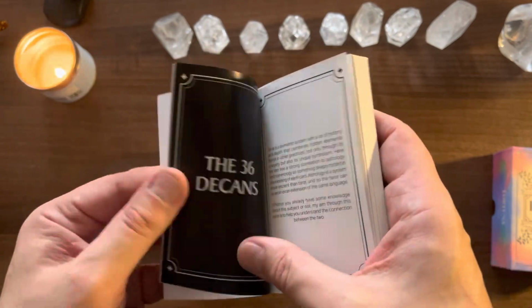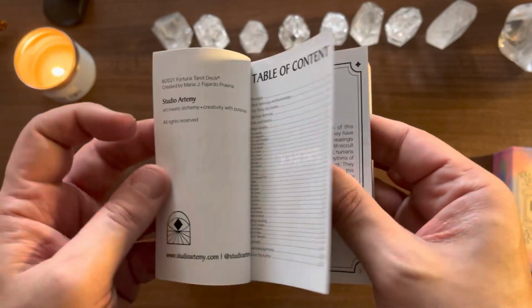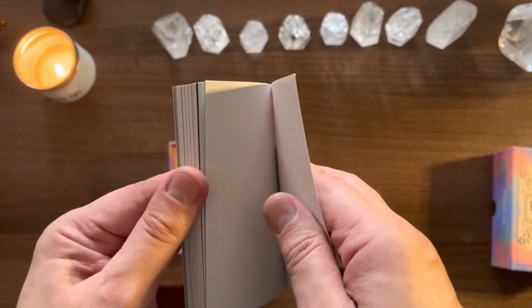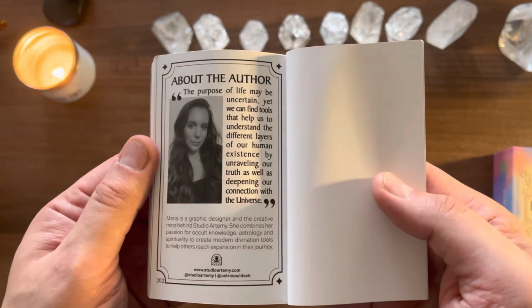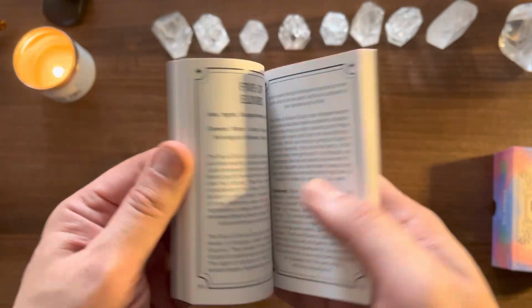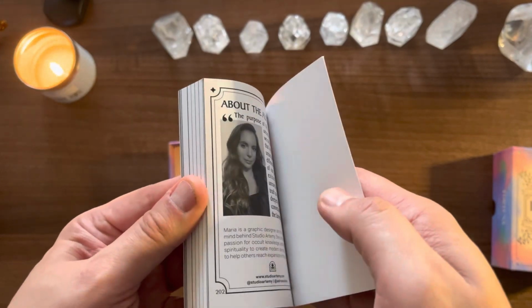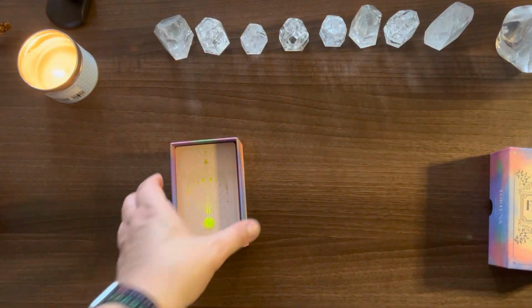So there's quite a lot of information in here. As you can see, you get a table of contents. There's a little bit about Maria here at the back. There's the lovely Maria. Lovely book. How many pages is it? 202 pages. So there's quite a lot in here.